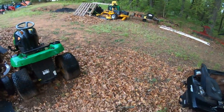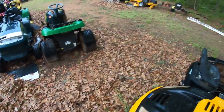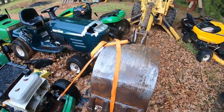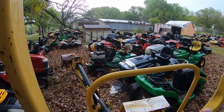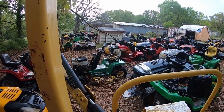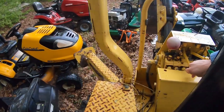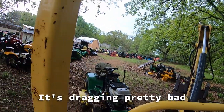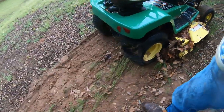I'm thinking put the backhoe right here somewhere and have the arm reaching in here, try to pull that out, and then through here. All right, that ought to work. See if that helped any. Those tires are pretty bad.